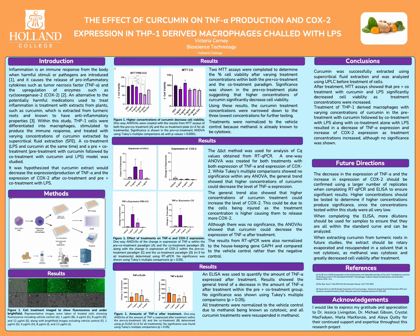Within this study, THP1 cells were differentiated into macrophages, stimulated to produce the immune response, and treated with varying concentrations of curcumin extracted by supercritical fluid extraction. A co-treatment, LPS and curcumin at the same time, and a pre- and co-treatment, pre-treatment with curcumin followed by a co-treatment with curcumin and LPS model was studied. It was hypothesized that curcumin extract would decrease the expression of TNF-α and the expression of COX-2 after co-treatment and pre- and co-treatment with LPS.